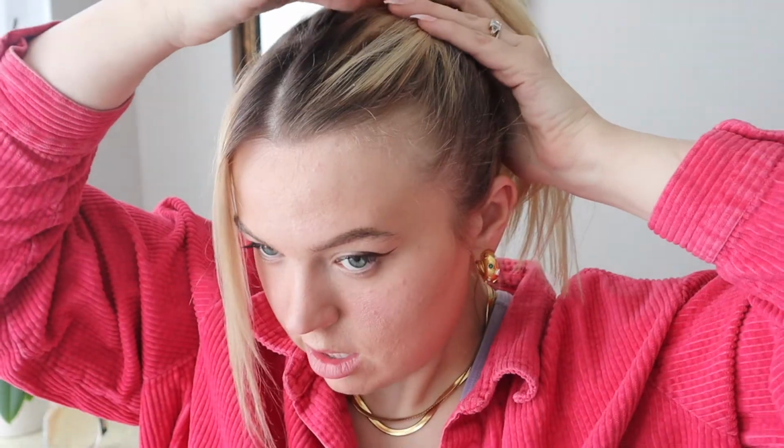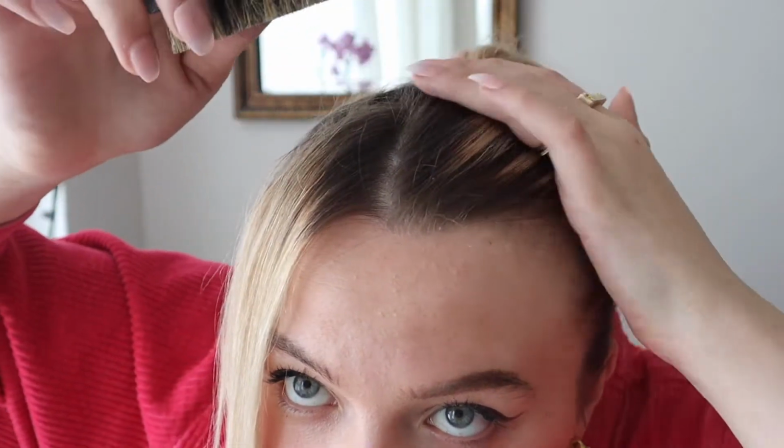You can use like gel if you want. But then you're going to take your bobby pin and secure it like that. See, normally when you're putting your hair back and trying to do that, it does not get smooth. Like I said, you can smooth it more, but normally I would care more, but I can't really see in this little mirror.